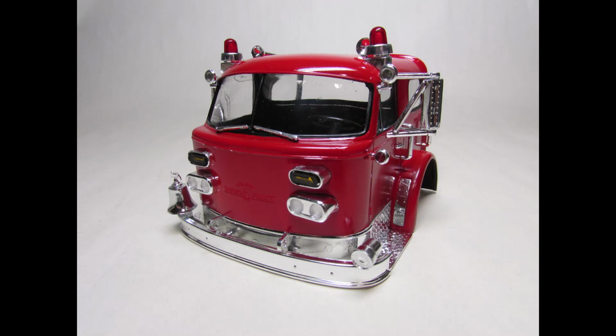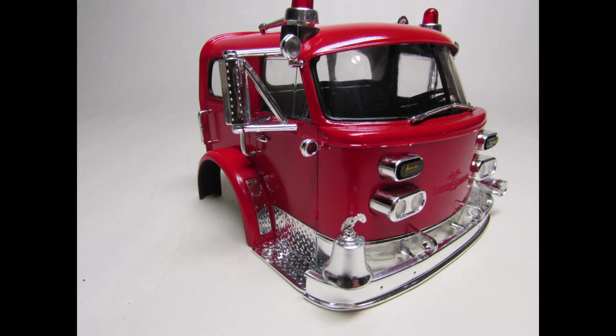Now, I used a super glue and a looper to apply the rest of the parts in this step. So glue the roof spotlights to the cab in the holes provided between the windshield and side glass. Next, glue the beacon light assemblies to the roof of the cab. Now, there's no positive attachment points there, so test fit and find out what looks right for equal spacing, making sure they're the same on both sides.